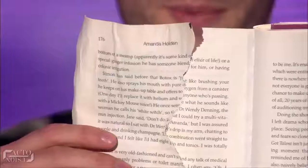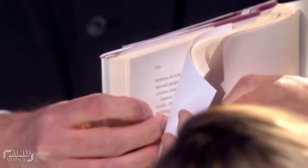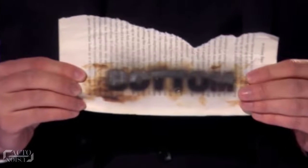Finally, we all know the reason why the page fit perfectly to complete page number 176. After he takes out the missing page out of the bottle, if you note, we only get to see one side of the page. Also, since he forced the page, he also knew what the first word in that page was. So it was more convenient for him to have the burn mark of the word bottom pre-made before the act, and was on the back of the missing page the entire time.